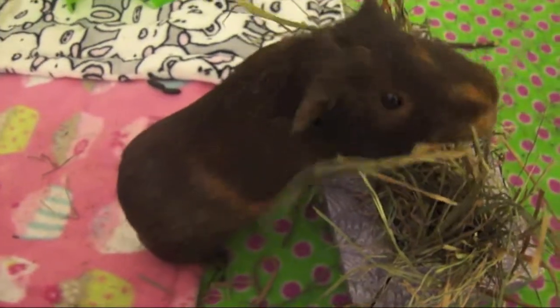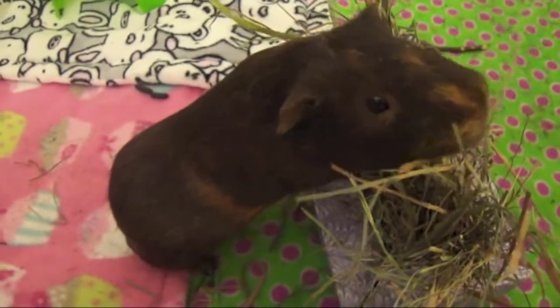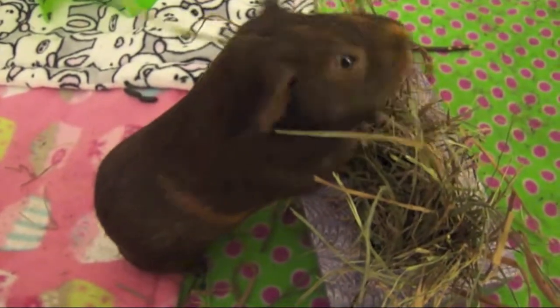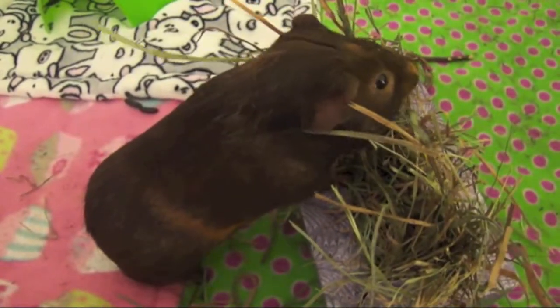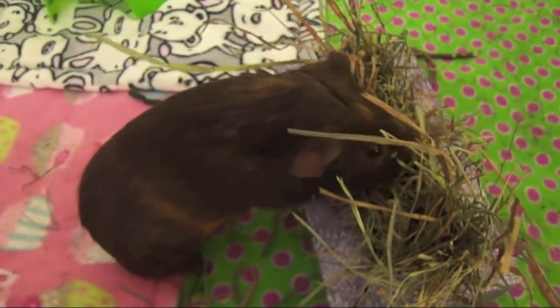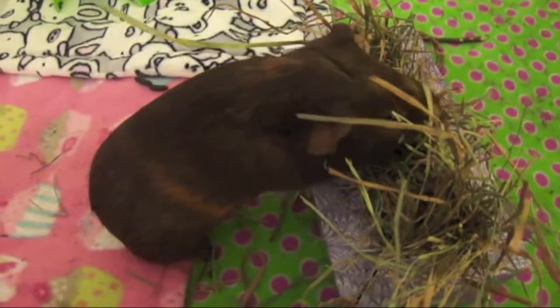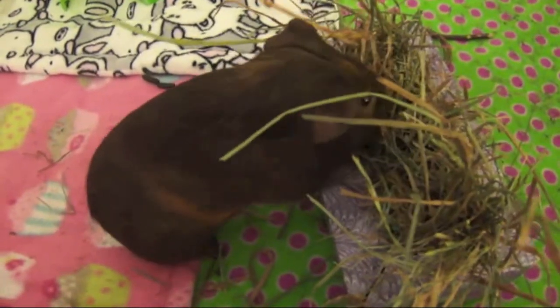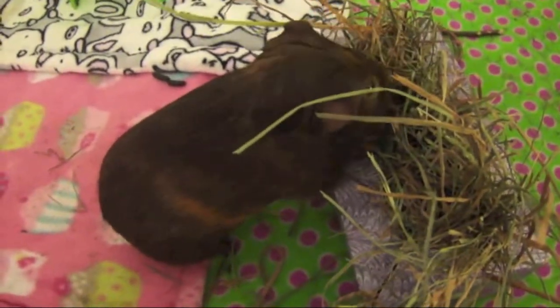So for the past week, since his eye injury, Shinobi had been housed in the living room, in the playpen, so I could keep an eye on him, and I also separated them because I didn't know if the eye injury was due to a fight, and obviously I did not want things to get a lot worse. So I decided to separate them and then reintroduce them once his eye was healed.